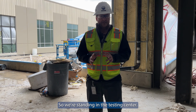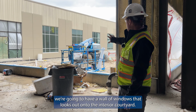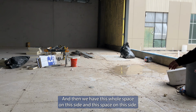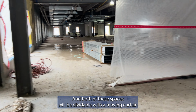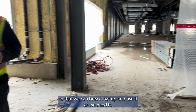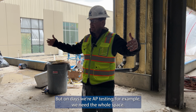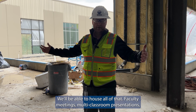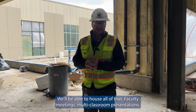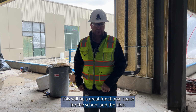So we're standing in the testing center. This is going to be a great multi-function room. You can see behind me we're going to have a wall of windows that looks out onto an interior courtyard, and then we have this whole space on this side and this space on this side, and both of these spaces will be dividable with a moving curtain so that we can break that up and use it as we need it. But on days where AP testing, for example, we need the whole space, this is a large room where we'll be able to house all of that. Faculty meetings, multi-classroom presentations when we bring in guest speakers. This will be a great functional space for the school and the kids.